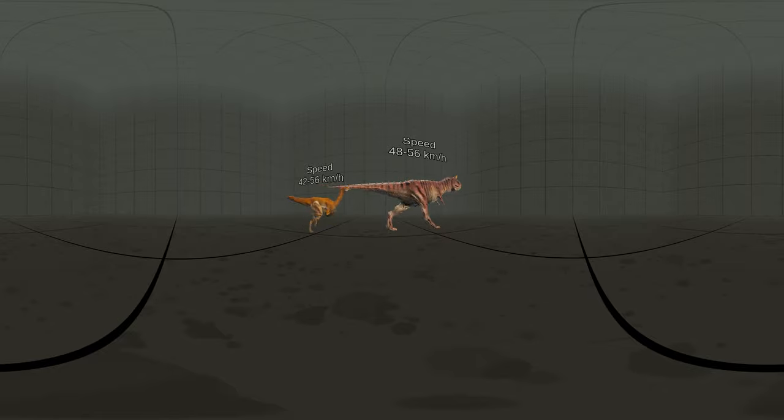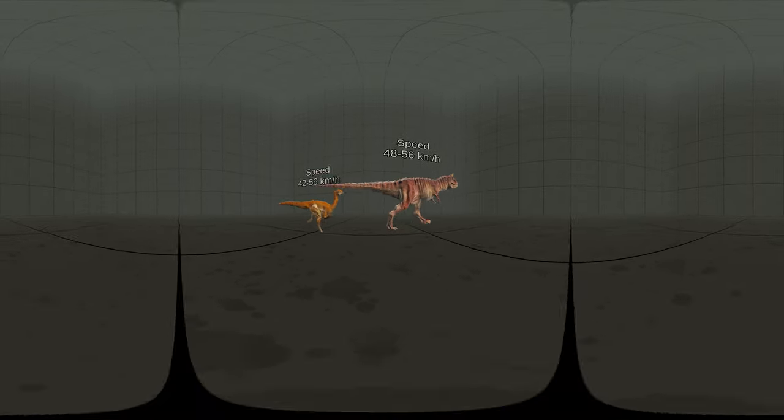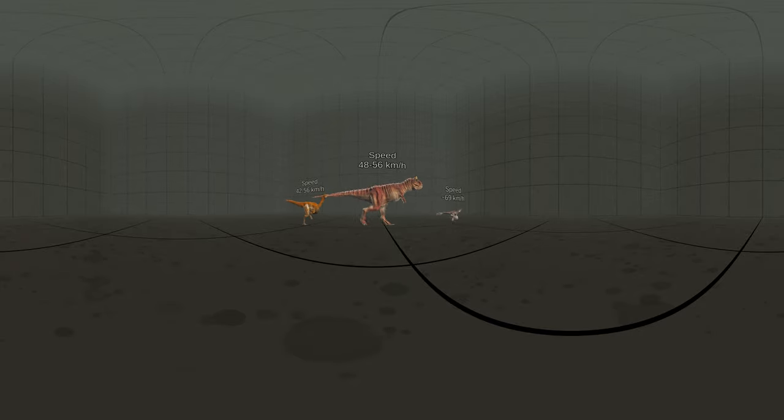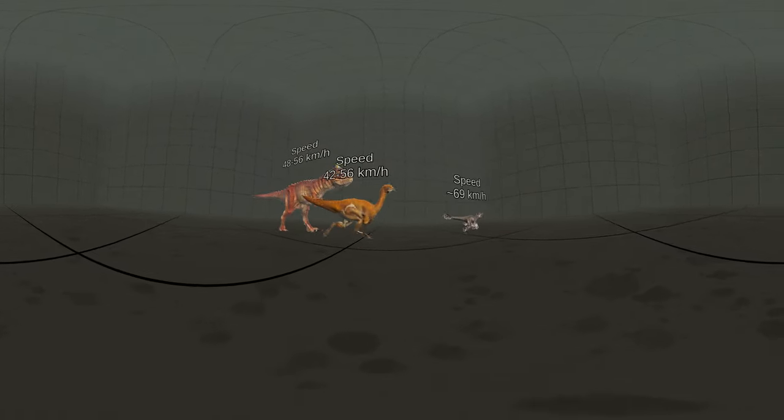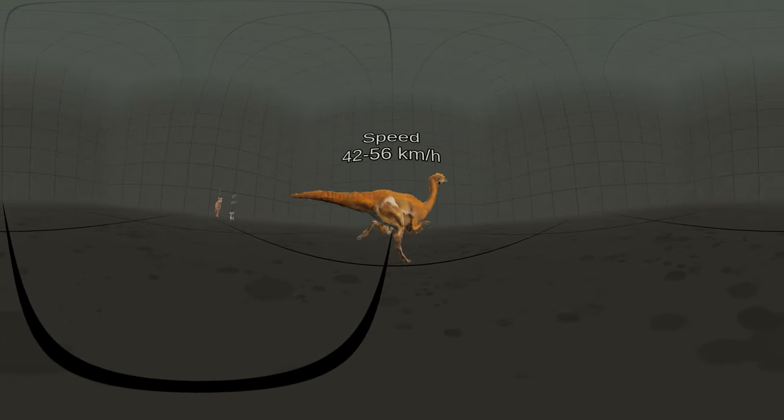Tyrannosaurus could match its speed with estimates of about 48 to 56 km per hour, or up to 60 km per hour top speed, which lived at the same time as Gallimimus. Luckily, it was able to run with a higher top speed than average, meaning that it would outrun them.